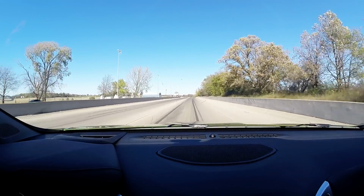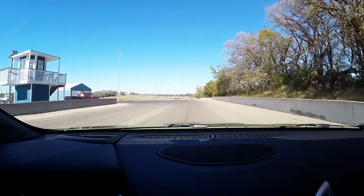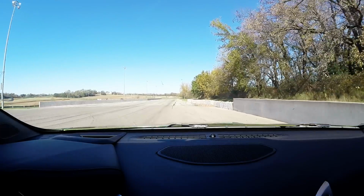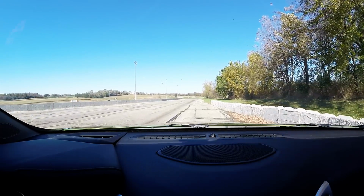I think the guy I raced blew something up because his car is smoking like crazy, so we'll let him by here because I don't know what he's got going on with his car.